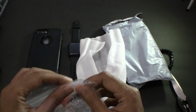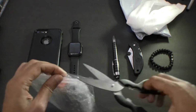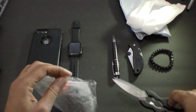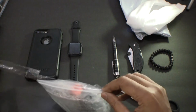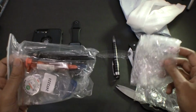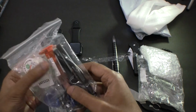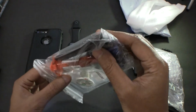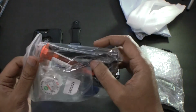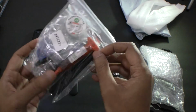Wow. Okay, let's see. I'm going to have to open this up. Let's see what we get anyways here. This is just good stuff to have. So now I could actually open up this and see what we get. Wow. Okay, they wrapped it up nice. Okay, so you get the A-clear liquid. I don't know if this is frozen or hardened or if it's still good.